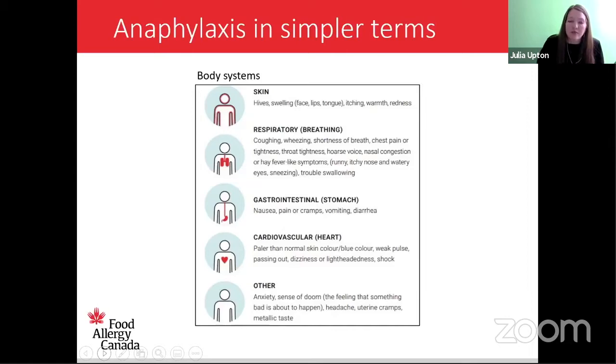Then we also list symptoms about, we sort of think of them as other, but some people have a feeling, what we call an impending sense of doom. They feel very, very worried even before they necessarily understand or see all of these other symptoms. And we call that this sense of doom or feeling something bad's going to happen. You can have headache. Women can have a feeling like they might get before their period, so uterine cramps. And some people describe a metallic taste in their mouth. So I think just going through those symptoms, and of course not everybody would have all of those symptoms or signs, but people can have any one of those.